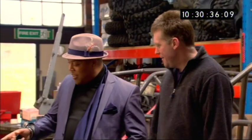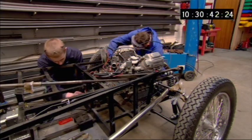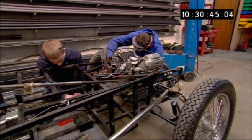And is this what I think it is? Is this an old Morgan? It certainly is an old Morgan. We've got it in at the moment, and the lads are just working on it. This one's going to be about another month before it's completed. And then there's got to be bodywork done on it, and then job done.